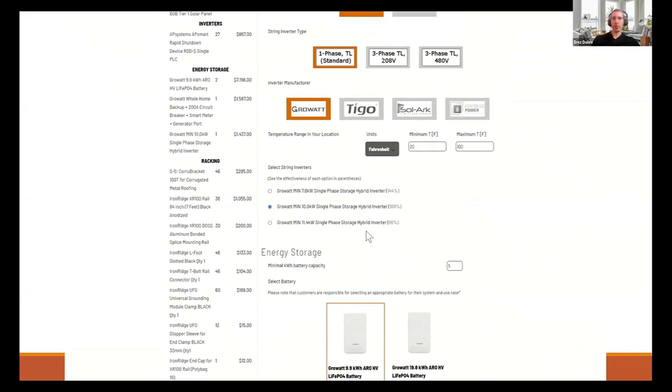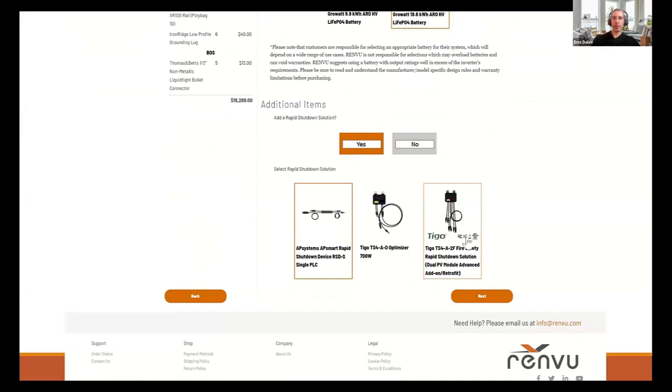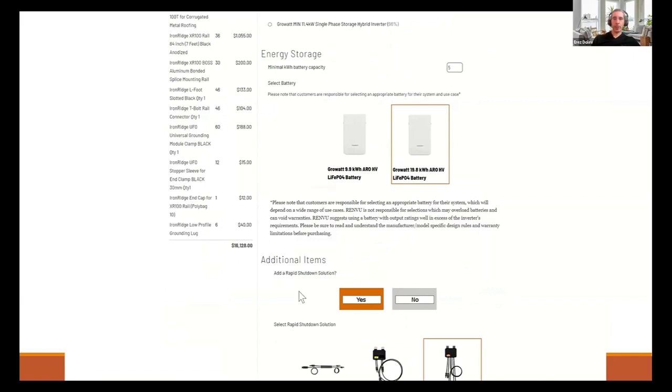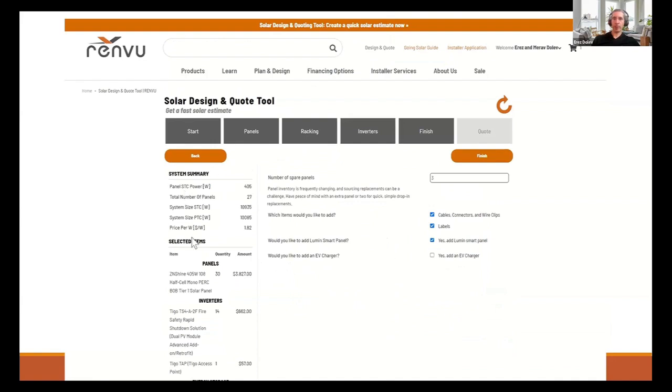I'm selecting string inverters and storage option. I'll select the single phase, and then Growatt. Select the MIN 10K here, and I'll select the 19.8 kilowatt hour ARO battery and PIGO optimizers.